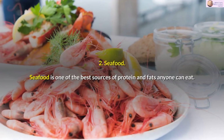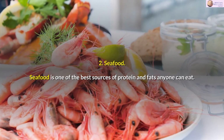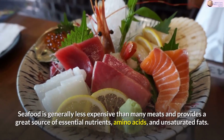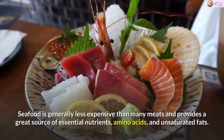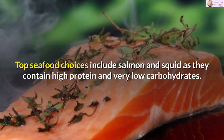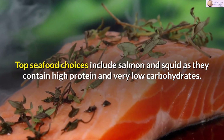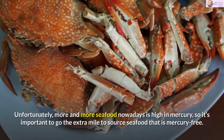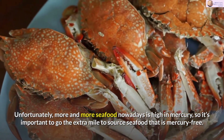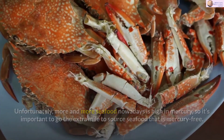2. Seafood. Seafood is one of the best sources of protein and fats anyone can eat. Seafood is generally less expensive than many meats and provides a great source of essential nutrients, amino acids, and unsaturated fats. Top seafood choices include salmon and squid as they contain high protein and very low carbohydrates. Unfortunately, more and more seafood nowadays is high in mercury, so it's important to go the extra mile to source seafood that is mercury-free.